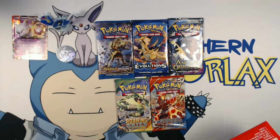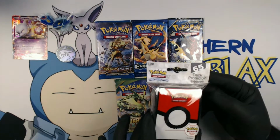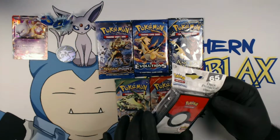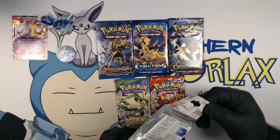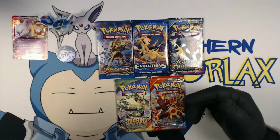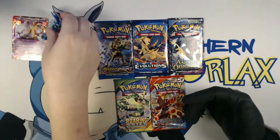And then finally, these sleeves are your bog standard Ultra Pro, the ones you can find a million of at Walmart. But you know what I mean. They're pretty cool, though. I mean, they're awesome looking. But at least you guys got a figure. The ones that we did for the birthday live streaming didn't have figures in them.